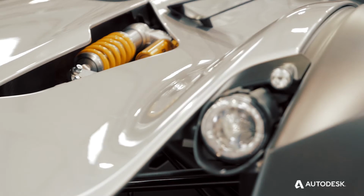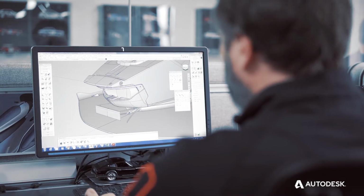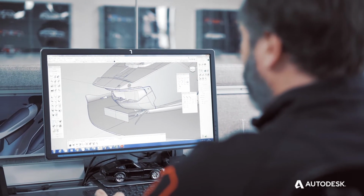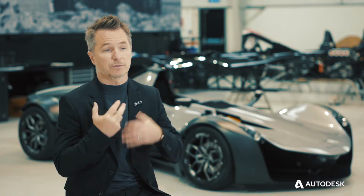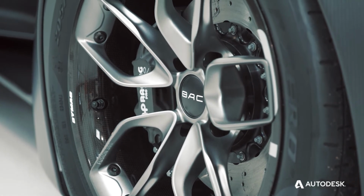We focus on clever use of materials. We focus on our processes and our clever use of the available softwares that we have to us in order to optimize the components on the car. A classic example of some of the innovation we've got here at BAC is our two-piece carbon hybrid wheel.